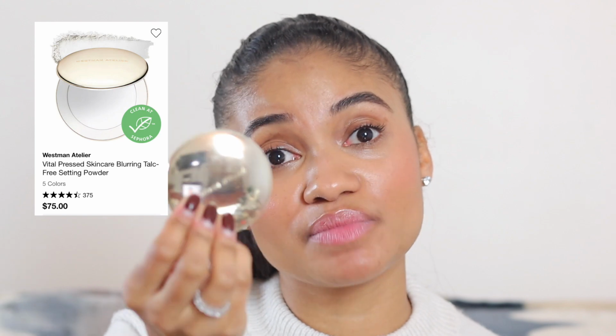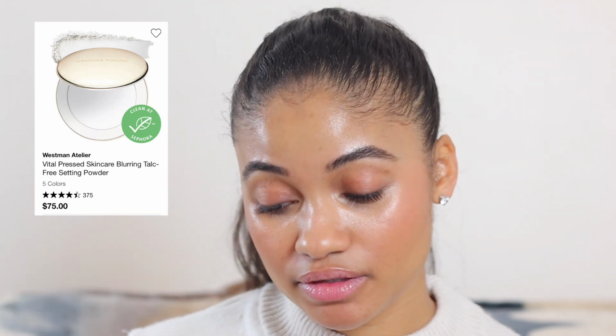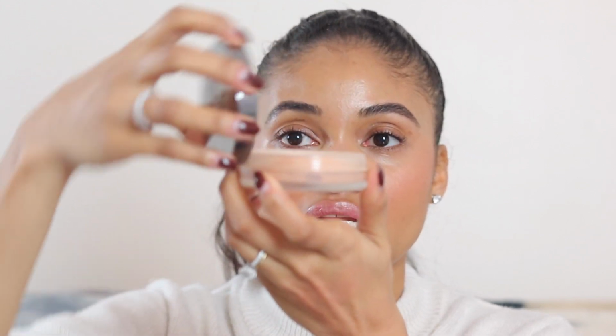We'll make it work. Another highly rated one was the Westman Atelier setting powder. I thought maybe we'd do a combo of the 2 and see what works out. Again, I have the shade Translucent Medium in this one. It is more of a brown tone, and it's a very neutral one, which is good because I love a neutral of anything. I have a little bit on a little brush like this, and I'm going to just tap it off. Then I'm going to apply it to the middle of my forehead.